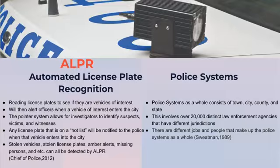This license plate system is used to spot vehicles of interest and will alert officers when a vehicle enters the city. The system allows investigators to identify suspects, victims, and witnesses. Any license plate that is on the hot list will be flagged to police when that vehicle enters the city. Stolen vehicles, stolen license plates, Amber Alerts, missing persons, and more can be detected by automated license plate recognition.